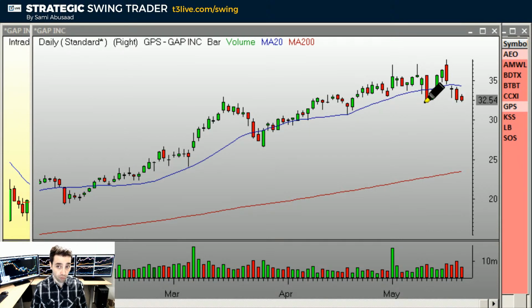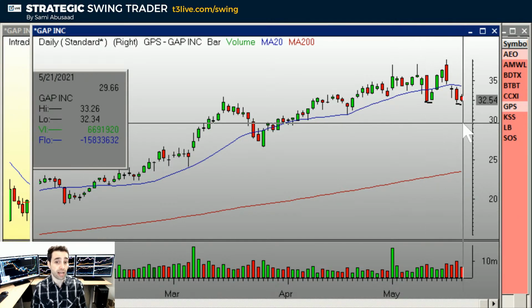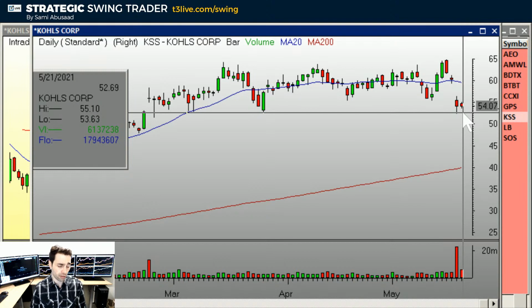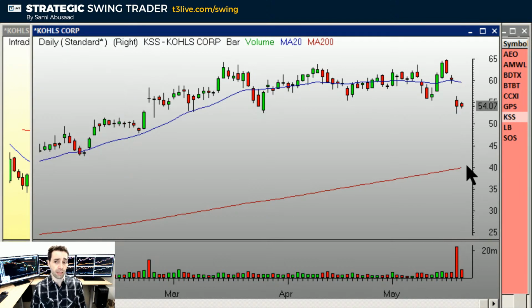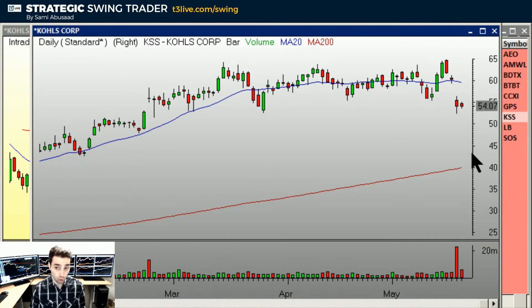Give it a little bit of room until it breaks this pivot rather than just here. And then under 32.29 with a stop over 33.26. And then the KSS, I'm not looking to play it, but it also has another 1, 2, 3. So short under the SPARS low, stop above it, and then target $40 or so. But it's not going to get there in a day or two, or even a week or two. It might take a lot longer.